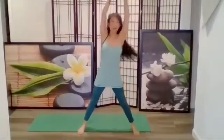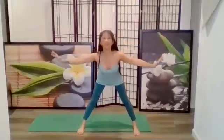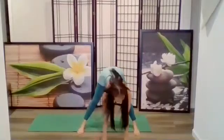Let's try that. Go and stand up in star pose. Let your arms float down like feathers. Good. Let's pick up the feathers that fell on the floor. Are you picking them up?